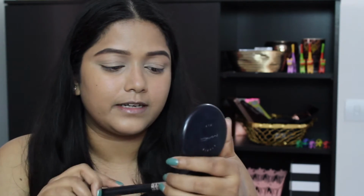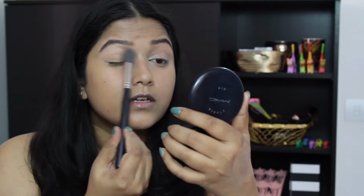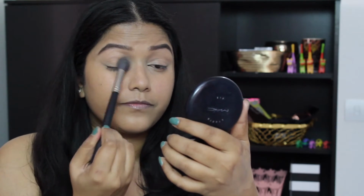Now I'm going to set that with my MAC Studio Fix powder. So today I don't have any look planned, I'll just go with the flow. But I really want to use my Makeup Geek eyeshadows because I haven't used them for quite a while now. I'm going to show you guys how I store my Makeup Geek eyeshadows.